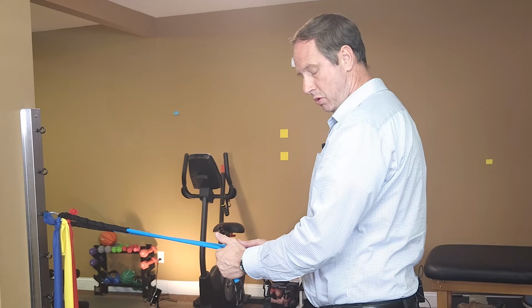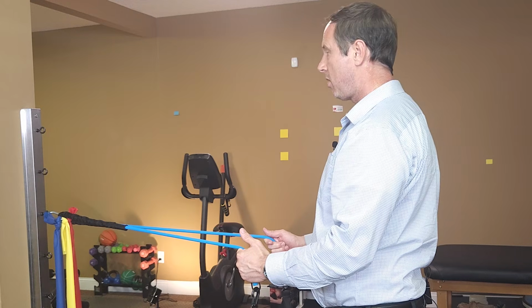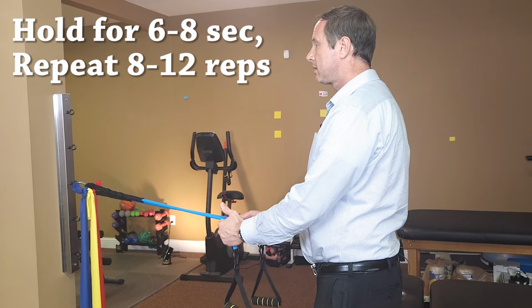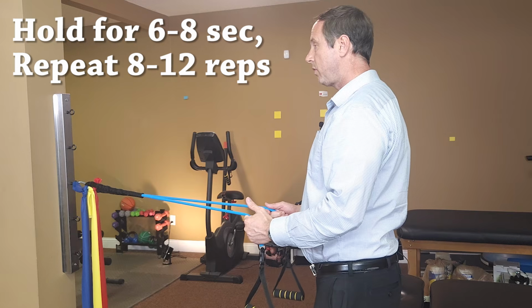So relax your shoulders back and down, gently pull till your arms make the L, and now we're going to do an endurance hold. Hold that for 6 or 8 seconds and then relax. We're going to repeat this process for 8 to 12 reps. Once you get 8 to 12 reps, you can easily build this up to 2 or 3 sets of 10.